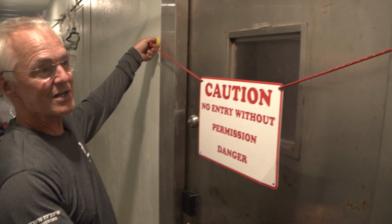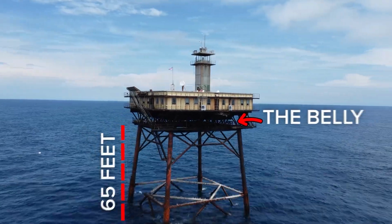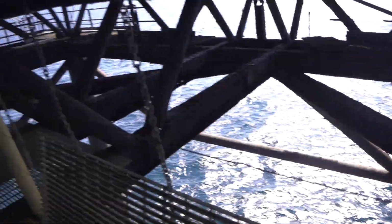This is truly one of the most dangerous areas in the whole place. So when you go down in this area, try not to fall off. It's 65 feet down to the water. This is no joke. There's not really any guide rails or anything. It's got a great view though, doesn't it? It looks like parts of it have seen better days for sure. I mean, I signed the waiver, so.